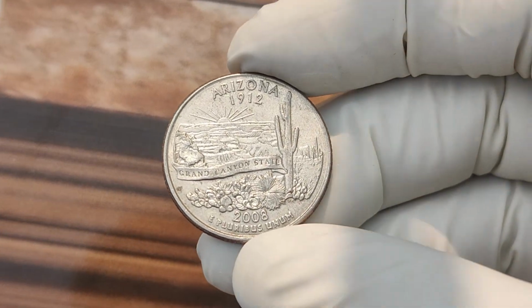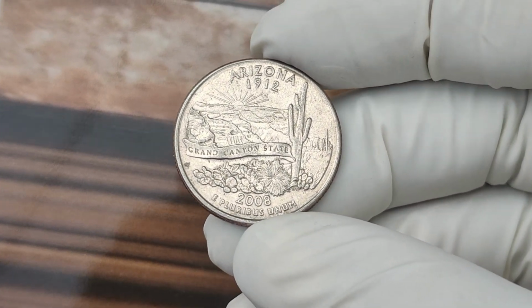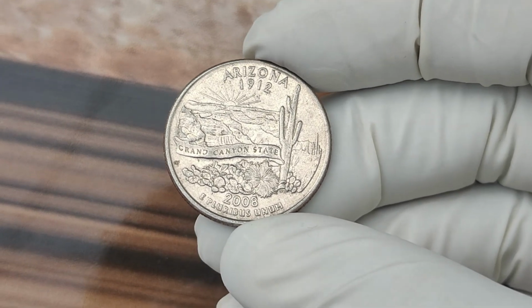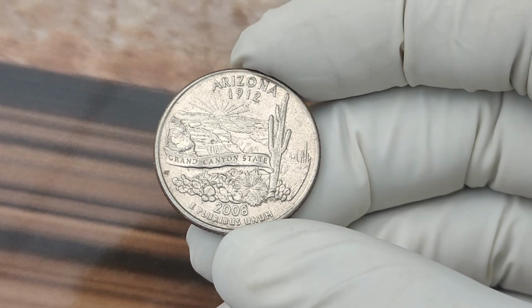Did you know that a 2008 P Washington quarter could be hiding in your pocket and might just be worth millions of dollars? Stay tuned as we dive into the fascinating history, unique features, and the surprising value of this modern treasure.